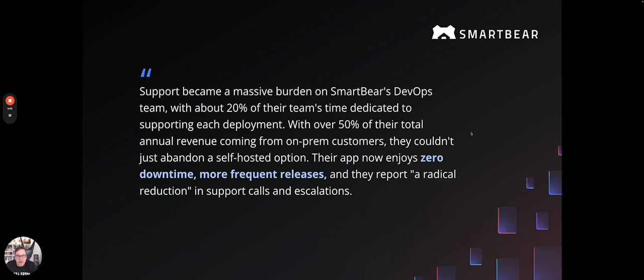One of our vendors using Replicated was SmartBear. They said support was becoming a massive burden on their DevOps team, with about 20% of the team's time dedicated to supporting each deployment. With over half of their total annual revenue coming from on-prem, customer-managed environments, they couldn't just abandon a self-hosted option. Their app now enjoys zero downtime, more frequent releases, and they report a radical reduction in support calls and escalations. How did they get that?